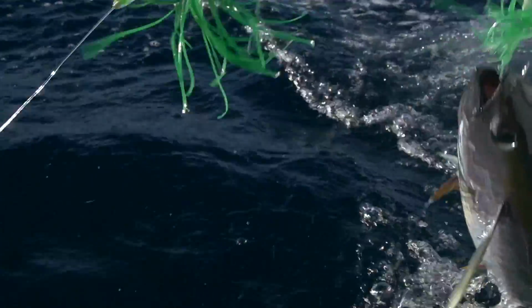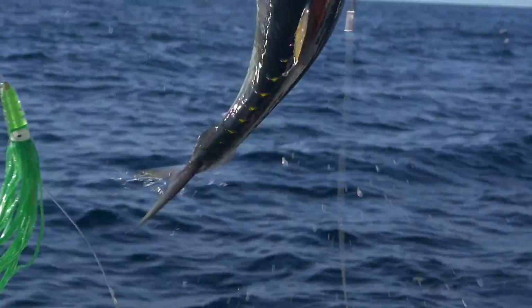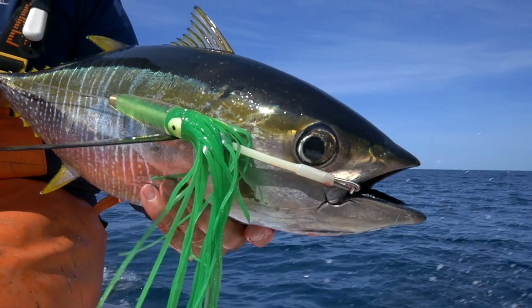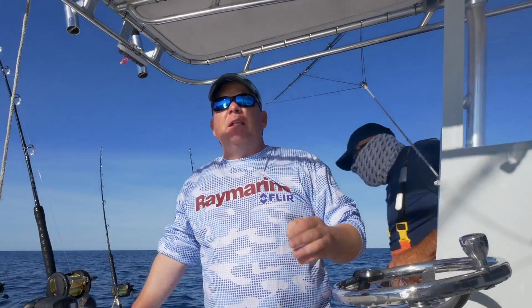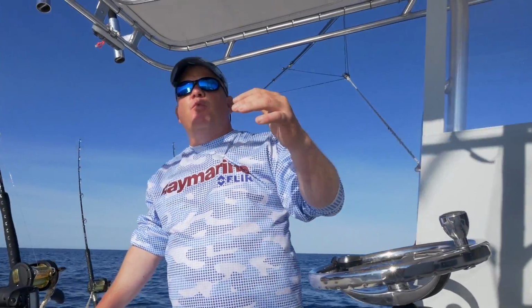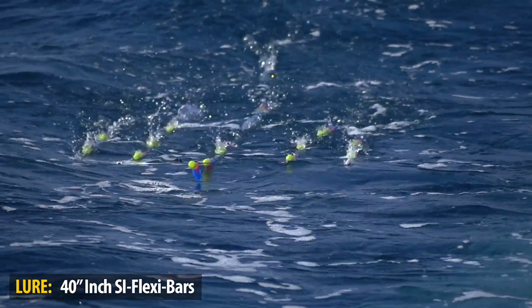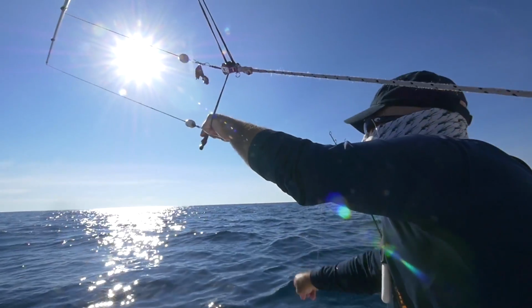One of the things that I'm finding that's really impressive about these hoagie bars is even the 40-inch ones, which is a really large squid bar, run really delicate through the water. I can run them off my long riggers without really bending the riggers back. Again, they're a smaller size squid, but they pull so easily. I can pull them at 7-8 knots on the long rigger.